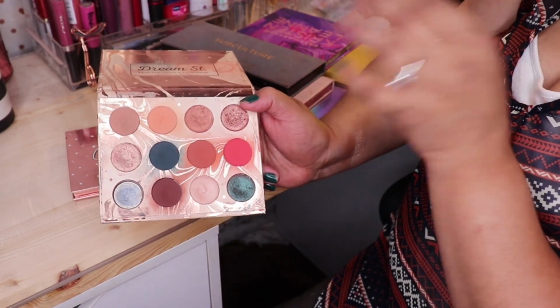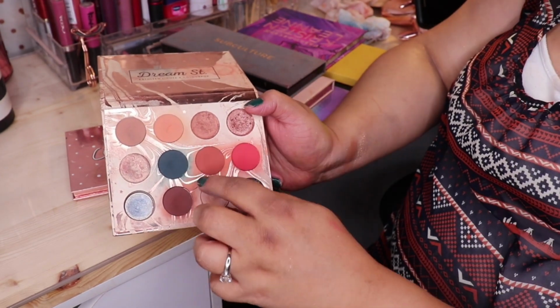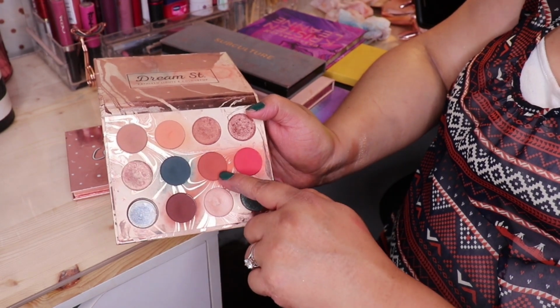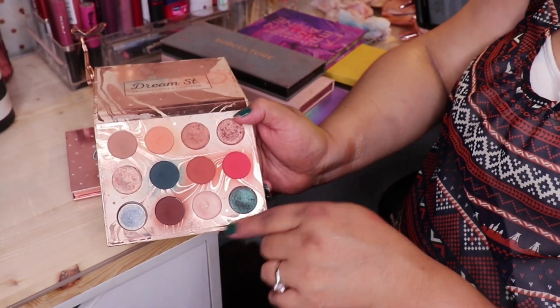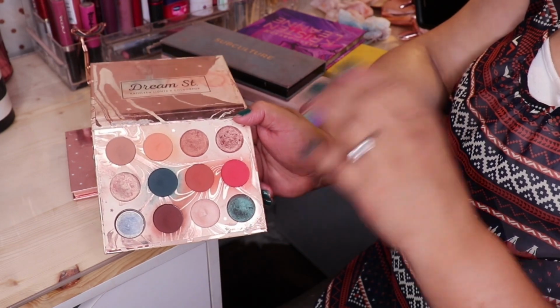There's a look that Kathleen came up with using this palette when she first launched it, which used this one, this one, this one, of course, that broke, and I think it's this one and this one. I don't remember, but it's really pretty. I came up with a look similar to that as my first YouTube video. But yeah, I really do like this palette a lot. I do use it a lot.